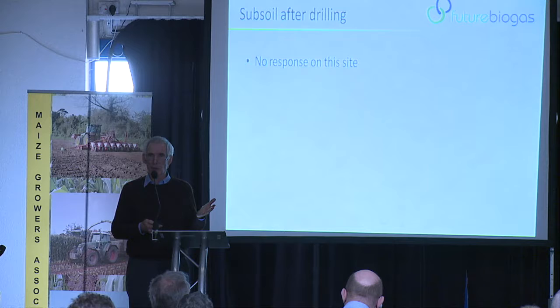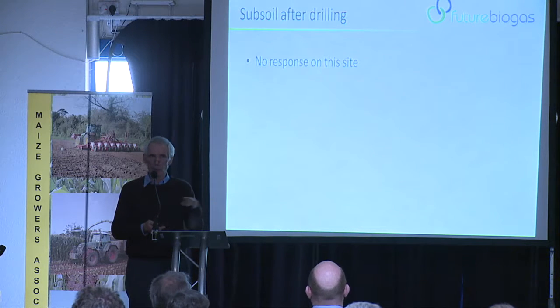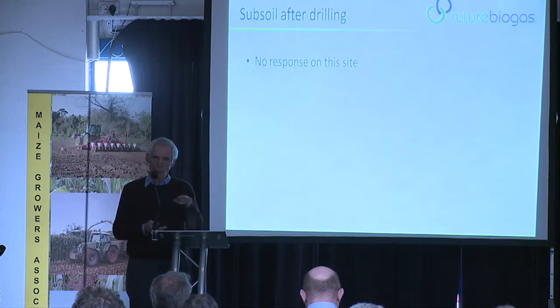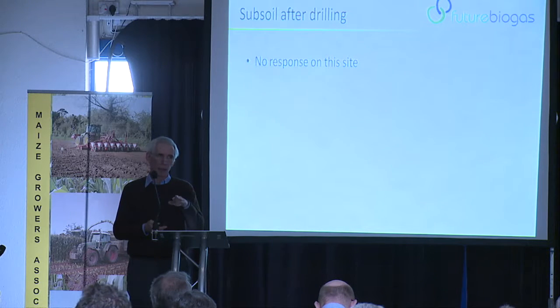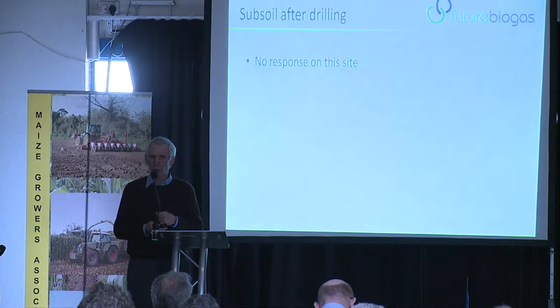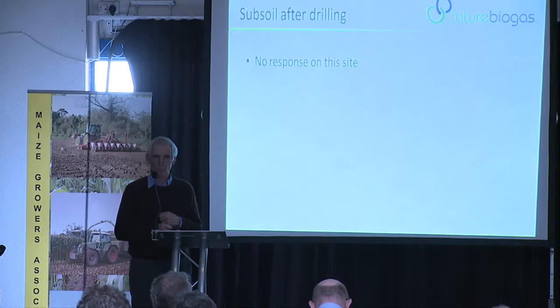The experiment of subsoiling after the drilling was a disaster. It did not work. It moved the seed around too much. It left the surface slightly rough, and it's not to be advised. There was no point in doing it. Okay, I think that's it.